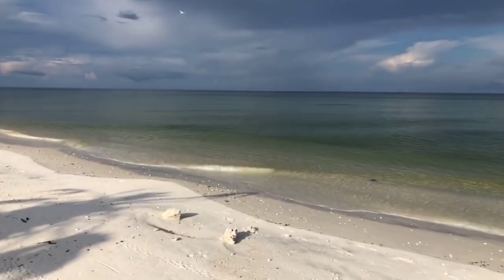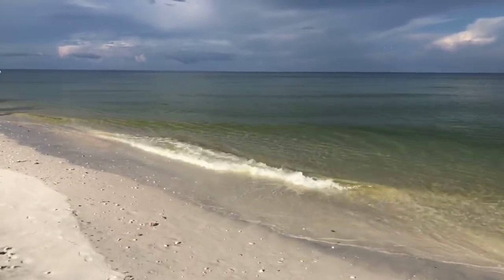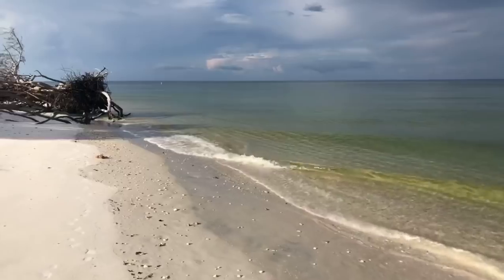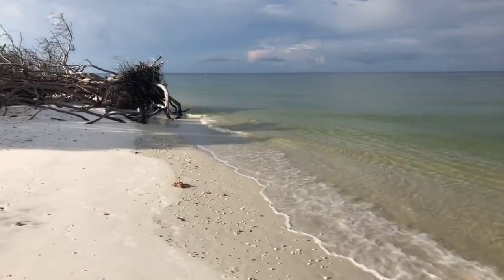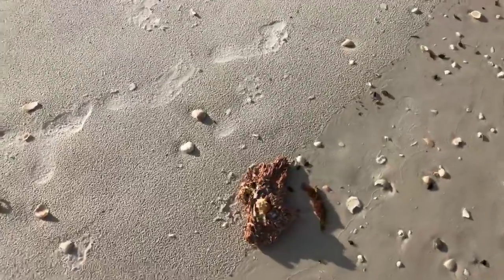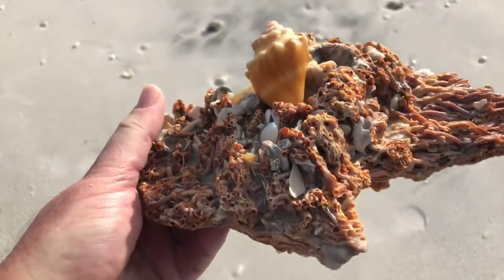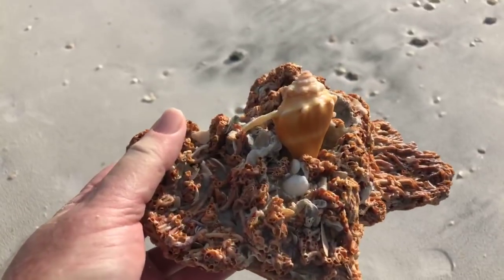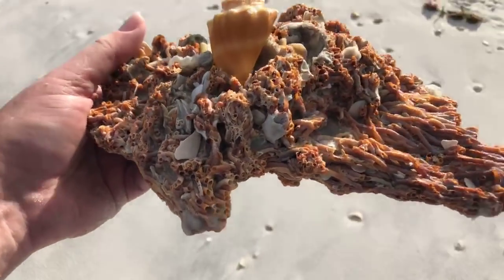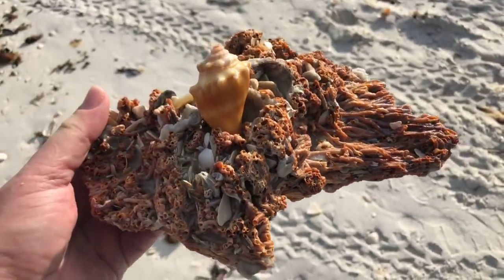Big difference from yesterday, huh? That beautiful blue sky. Still gorgeous, though. There's that huge chunk of worm rock I was showing you earlier. Man, that is a great specimen right there. Somebody stuck a conch shell in it. Now that's funny. Somebody stuck a conch shell in it since we looked at it. That is a beautiful piece of worm rock there. Nice little table piece. I'm gonna set it higher up on the beach. I'm sure somebody's gonna collect that, pick it up. That is awesome right there.